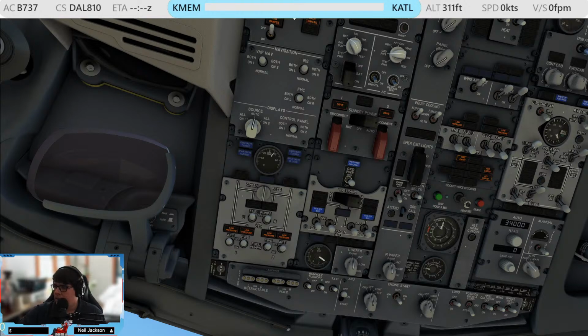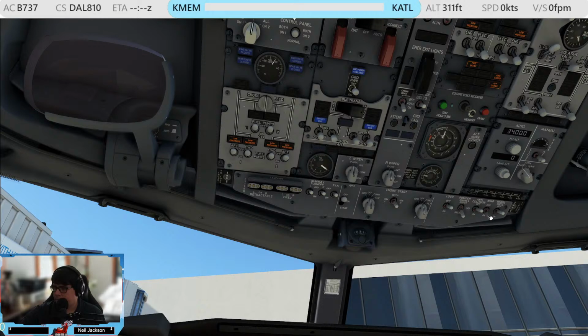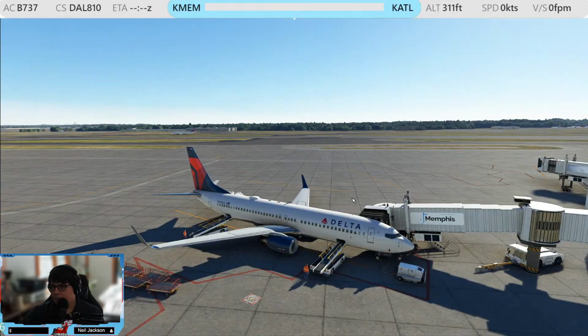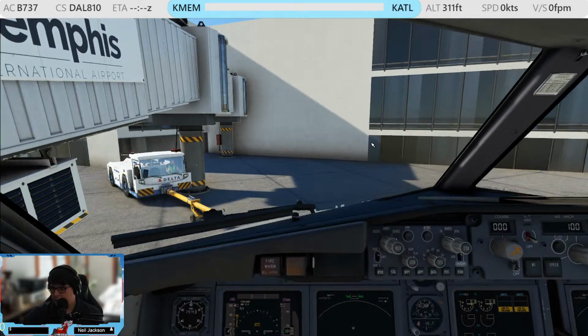Looks nice. We're gonna set this to open, auto, close, go to auto. APU, leave those off for right now. Turn the wing and logo lights on. And let's check outside really quick. They will soon get our baggage on here. So let's finish getting this plane set up.